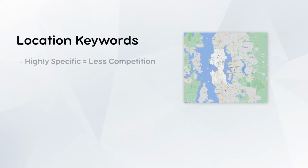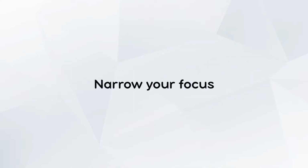Because these types of searches are also highly specific, they're much easier to rank for and are likely to give a faster and more reliable return on investment. The broader a keyword, the more competition you'll face, and in some cases it will be impossible to rank for. It's wise to narrow your focus, at least in the beginning, and especially if you only offer business locally. Local competition is much easier to rank for than, say, if you're an e-commerce company serving globally, because you'll have many more competing brands with the same goal.